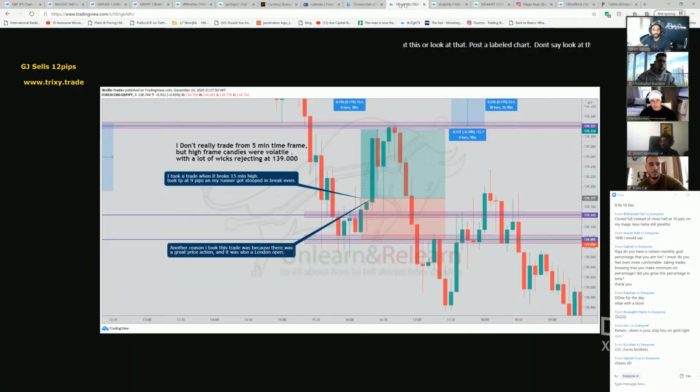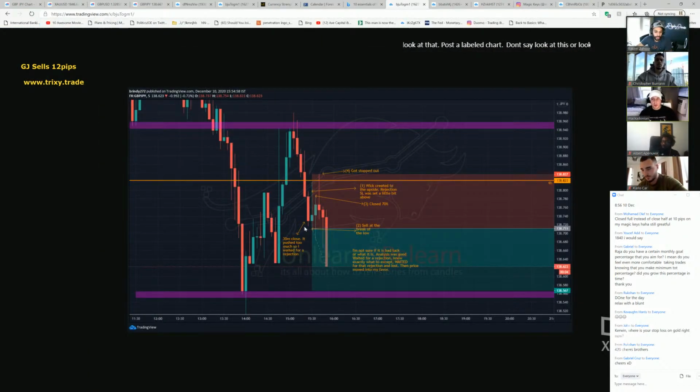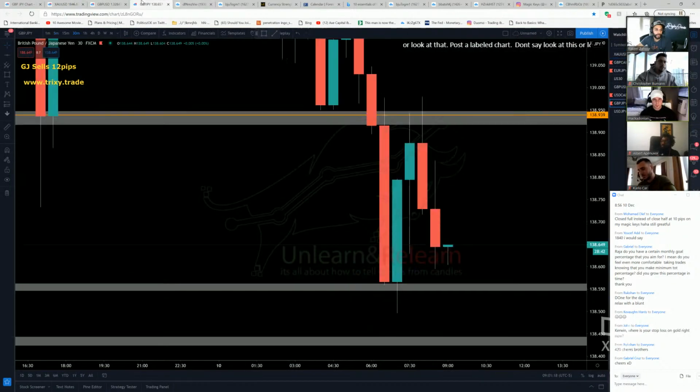All right, let's take a look at this chart. So sell at the break of the low over here. Expect the price to go down, 5-minute close 70% over here, and then you got stopped out over here. So when you got stopped out over there, you needed to see how you could have given your trade a second chance.